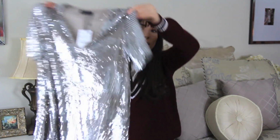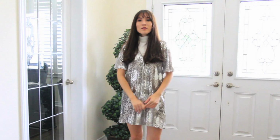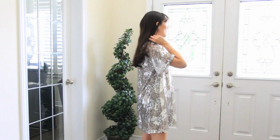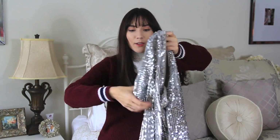The first place that I have things from is Zara, and one of the things that I have is this amazing little sparkly dress, which looks like the perfect dress for New Year's or something. It's very 1960s in the shape of it. It's a shift dress, and then it has these really big oversized sleeves, which are really, really cool.